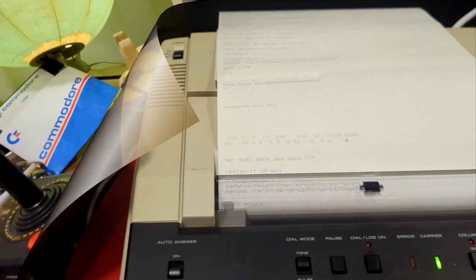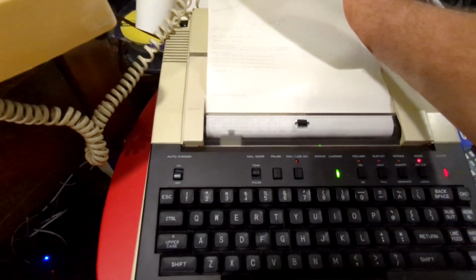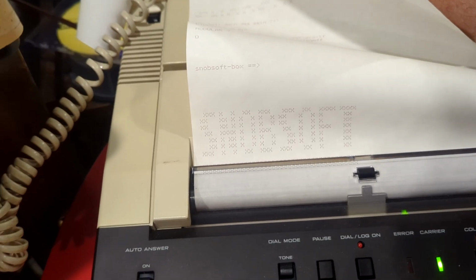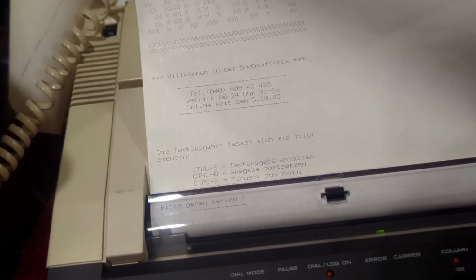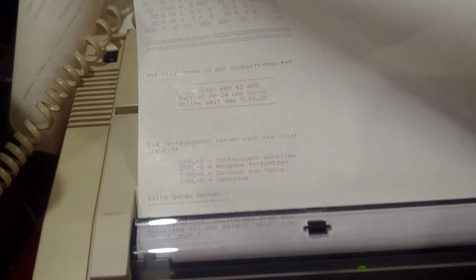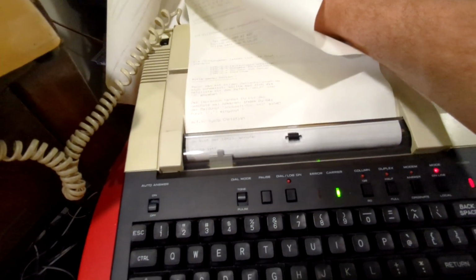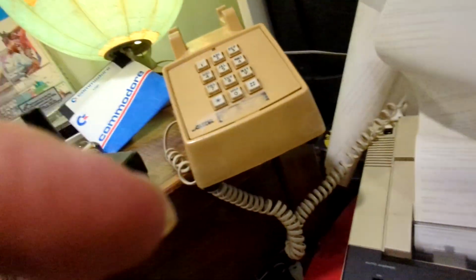paper terminal only. So in desperation, I'm trying the acoustic coupler on this thing. And it seems to be working. At least on the receiving end. When we're done printing all this stuff, let's see if I'll be able to log in. Okay, let's try it. We're gonna turn the phone away.